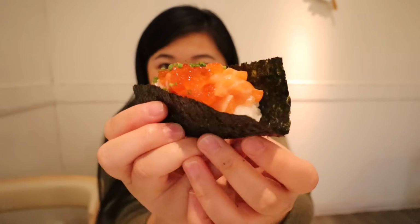Let's do the salmon ikura next. The salmon, so fatty. And the ikura, I love the flavor that it adds. It's like a savory, seafoody flavor. So much umami. And I also love the little popping texture that it adds too.